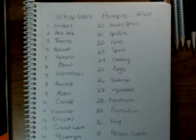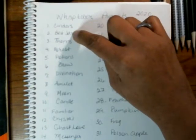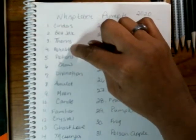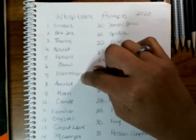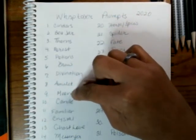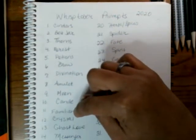So, my daughter came up with 31 prompts. And her first prompt was cinders. Her second prompt is bell jar. Her third prompt is thorns. Number 4 is forest. Number 5 is potions. Number 6 is brew. Number 7 is divination. Number 8 is amulet. Number 9 is moon. Number 10 is candle. Number 11 is familiar.